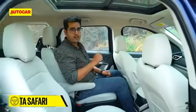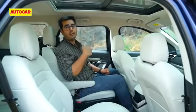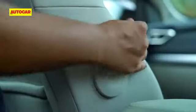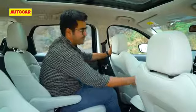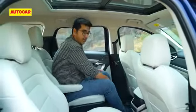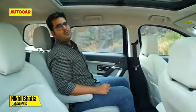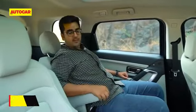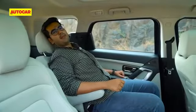But the seat to be on is this one right here for all the adjustability that it also packs in. I'll show you. So, using this boss mode function, you can push the front seat all the way forward. You can take your seat all the way back, and you also have the option to recline the backrest. There's also a nice and comfortable armrest packed in.